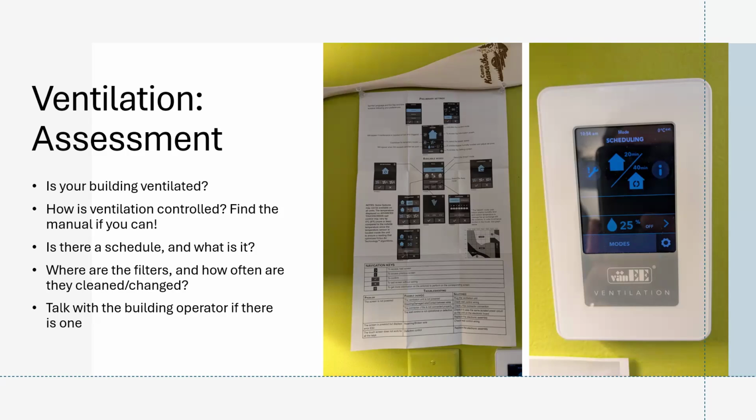Many of our older homes are built without any kind of ventilation system. So if you're in a really old building, maybe it doesn't have one. But if it does, how is it controlled? Do you have a manual? These are pictures of our ventilation system at Greenup, which was installed very recently. We have this little manual that's pinned on the wall next to the controls, so in this case, it was pretty easy to find.